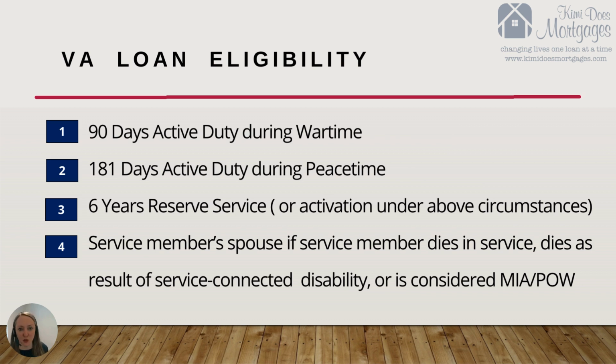As far as who is eligible for a VA loan, this is the service eligibility. It's based on how many days of active duty you served during wartime or peacetime, whether there were any years of reserve service, or whether you were activated during those reserve service times. There are some cases where a service member's spouse is eligible as well. If you have any questions about eligibility, please don't hesitate to reach out. There are some nuanced situations, and we're always happy to help with those. But this is in general what you're looking for to determine if you are eligible.